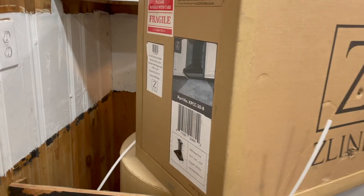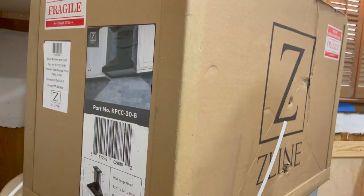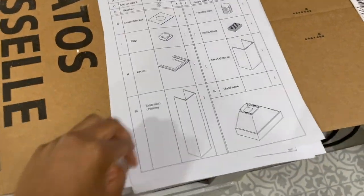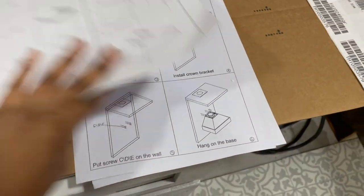All right, guys, and I got one more package to show y'all. This is my range hood that is going to go right here. And so pretty. Hopefully this isn't broken. It shouldn't be, it's made out of wood. So it has all the instructions here and everything. Nice.